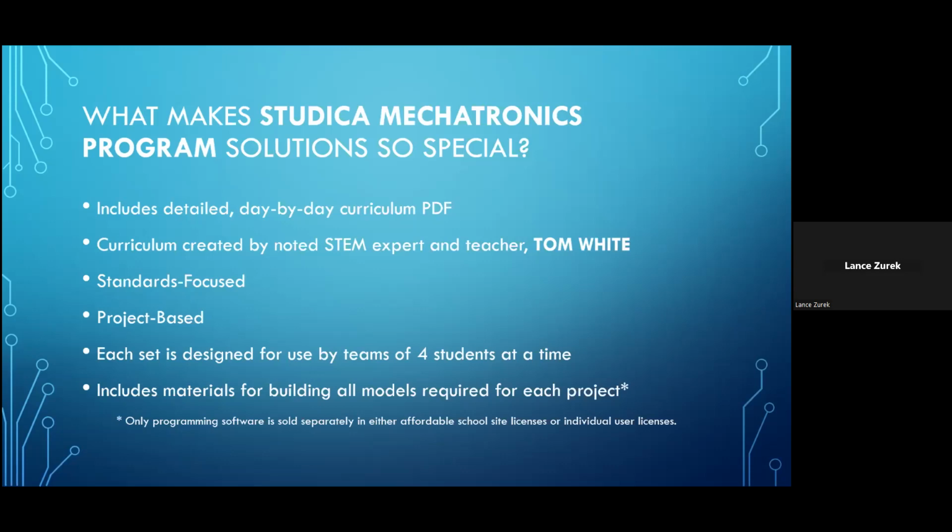And finally, with the exception of some very affordable programming software, actually so affordable, it's free now. That's how good it is. Each set includes all of the physical building materials that each group is going to need to enable it to address all of the design projects presented throughout the course of the curriculum.